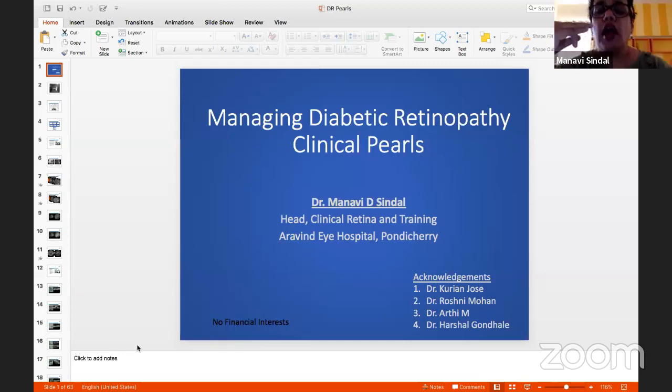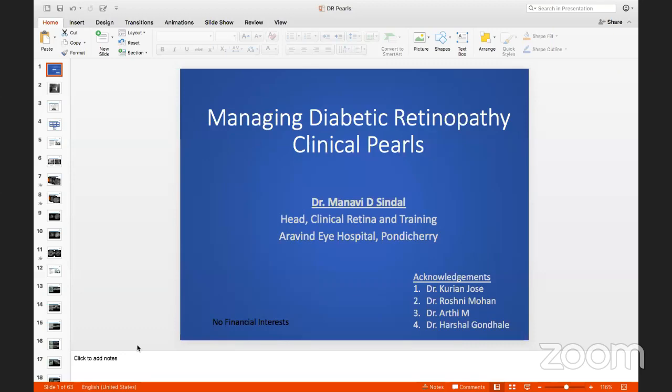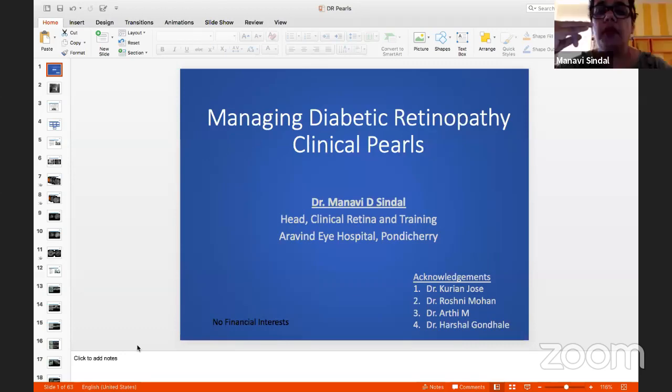Vision, response to treatment. If it's not responding at all to multiple treatments, there's nothing you can do, right? You may also try to look at if there are a lot of microaneurysms and do a bit of focal laser over there. That can also add to the response.